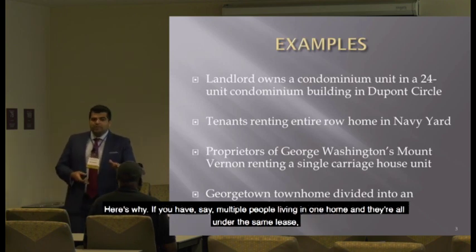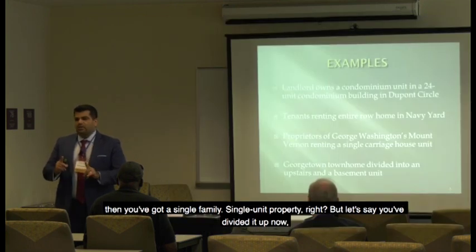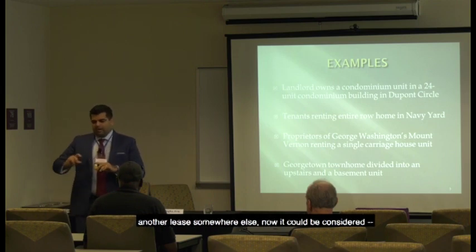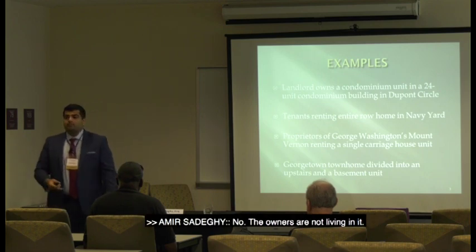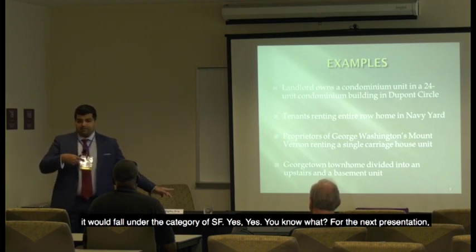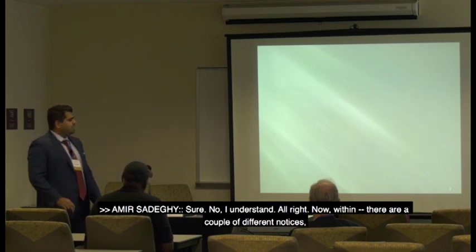Yeah, that one's a little bit nuanced, and here's why. If you have, let's say, multiple people living in one home and they're all under the same lease, then you've got a single-family, single-unit property, right? But let's say you've divided it up, even though it's all part of one deeded property. You've got one lease for the basement, one lease for one floor, another lease somewhere else. Now it could be considered a multi-unit. No, the owners are not living in it. So it's just tenants upstairs and downstairs. Exactly. Now, if the owners were living upstairs and they were renting out the basement, it would fall under the category of SFA. So, you know what? For the next presentation, I'll clarify and make sure. Sure. No, I understand. All right.